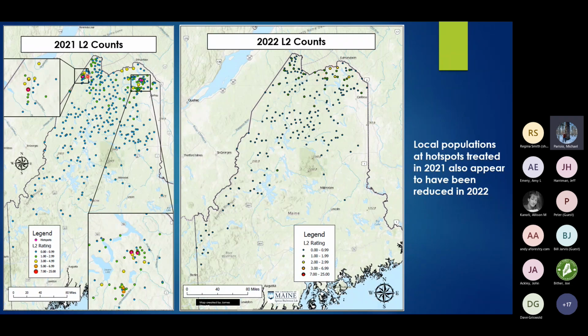And looking at this one on the Canadian border, again, a lot of these points seem to be knocked back and reduced.